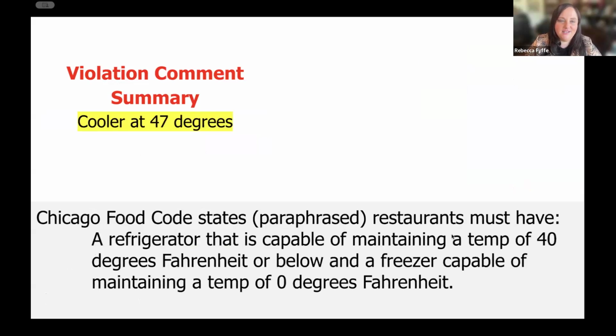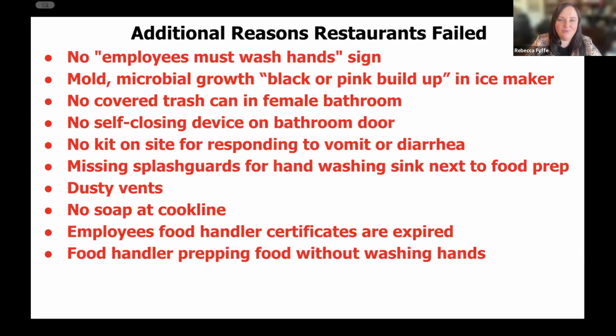And so, for instance, one restaurant was cited for their cooler being at 47 degrees. Of course, it needs to be 40 or below. And here are some additional reasons that some of the restaurants that I audited failed. There was no employee hand wash sign. Again, that's a resource that I'm going to provide in this deck. There's a link to the one that the city publishes, so definitely print it out and get it everywhere that's required. Mold or microbial growth, black or pink buildup in the ice maker.